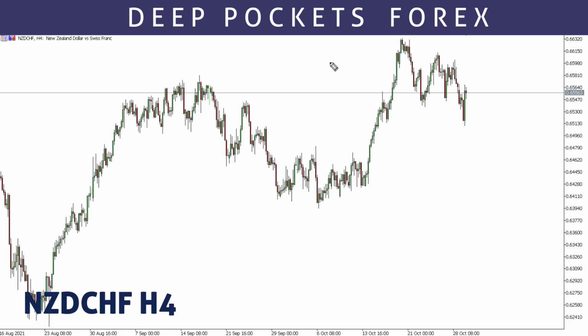This is NZDCHF. Just as we focused on this previous week, we were expecting price from here to give a drop, breaking the previous low. Just as you're seeing, that's exactly what we're getting. We got this drop here breaking this previous low, and from here we can expect price to either give a slight corrective structure here, then move up, breaking previous high.